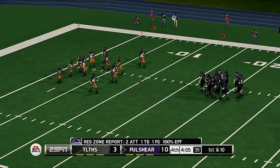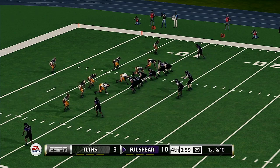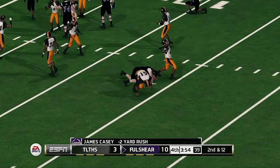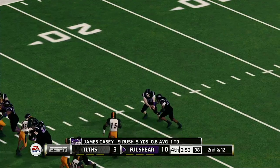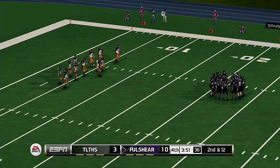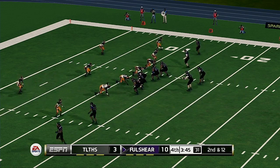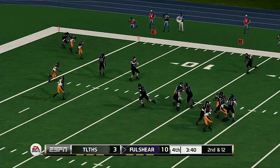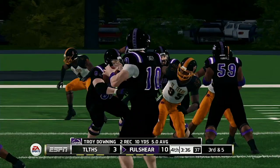So let's see how the defense responds now. It's first down and 10. These backwards plays can have a psychological impact. It can damage a team's confidence if it keeps happening. He's got it out to his tight end. They'll bring him down at about the 5-yard line.